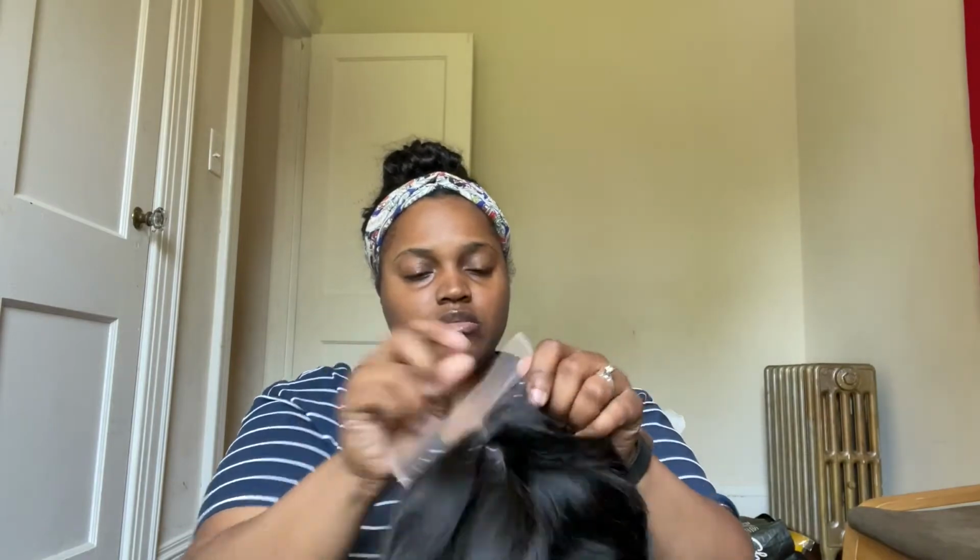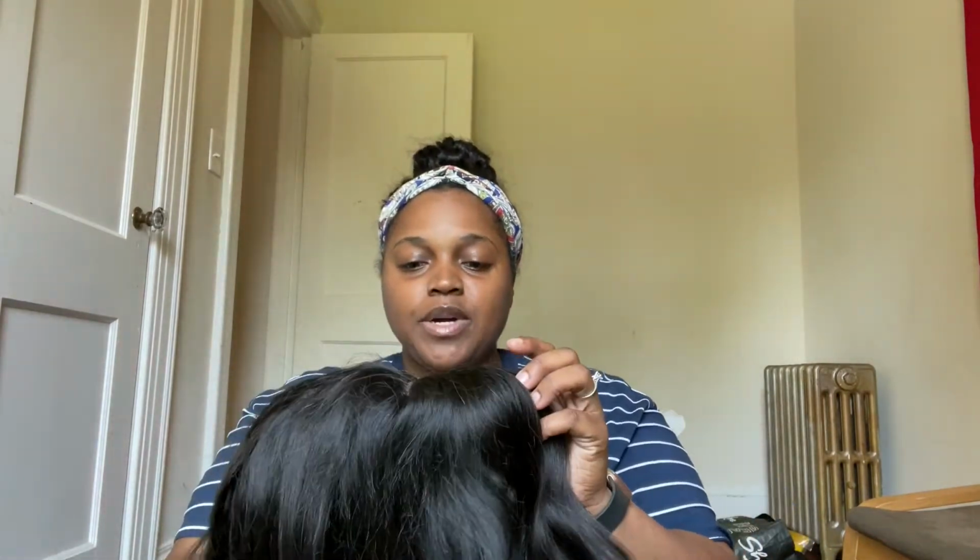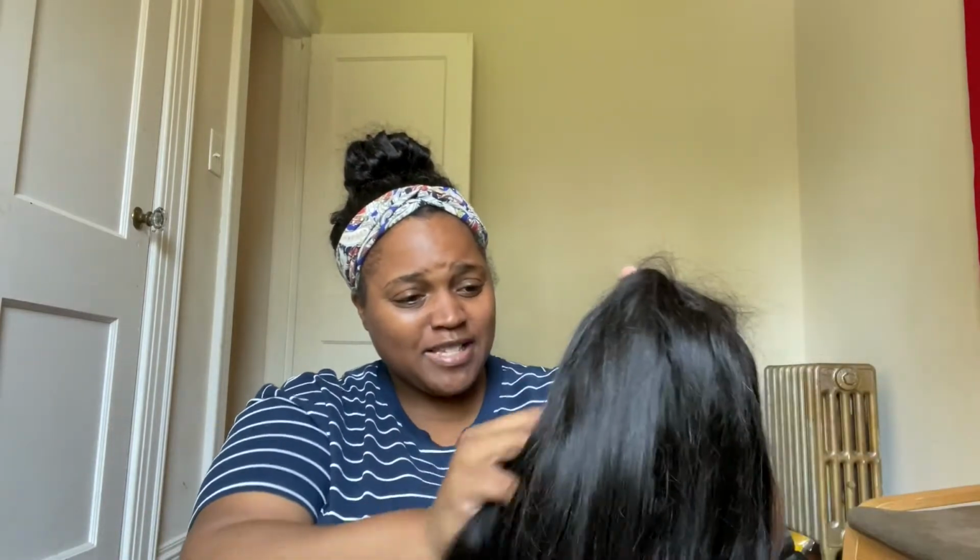It feels so good, y'all. It feels so good. And look at that lace. I mean, I know it's probably not as good as the HD lace, but I'm rolling. And I guess what I have to do is I have to put a little stuff in here. If y'all know how to do these wigs, comment down below and let me know what to do, because I don't. I'm just trying something different.